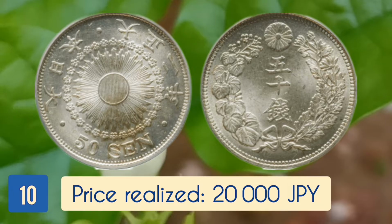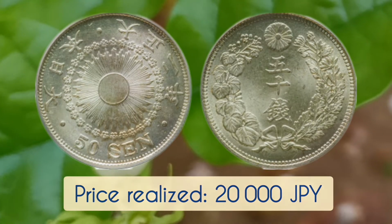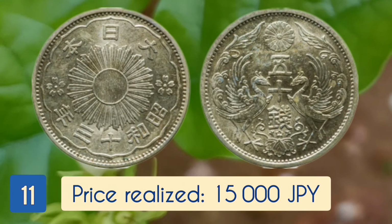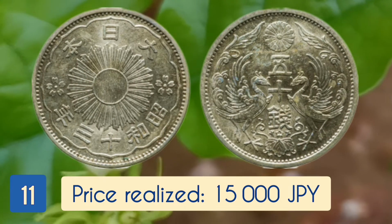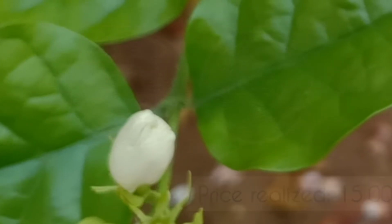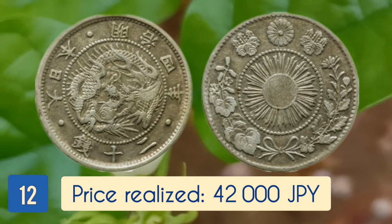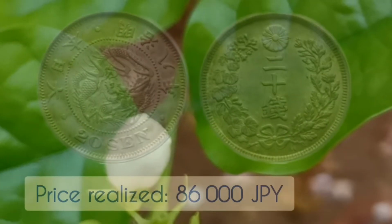Well, this is 50 cent and there is a sun or a flower on the obverse side and it is sold for 20,000 yen. And this is also a Japan coin made of silver. There are two peacocks on the reverse side and it is sold for 15,000 yen. Now this coin is also made of silver and there are dragons and sun and it is sold for 42,000 yen.